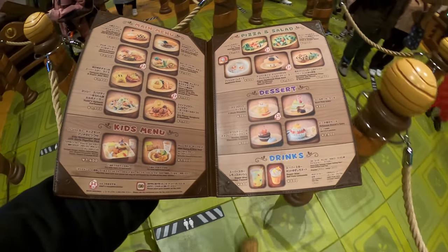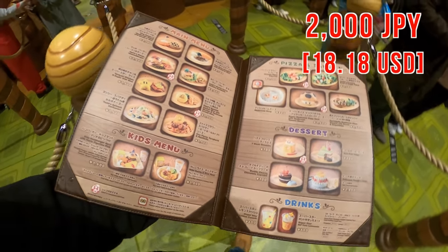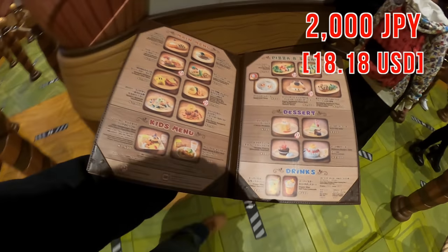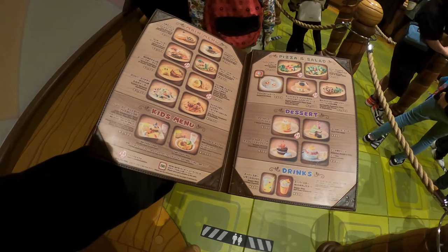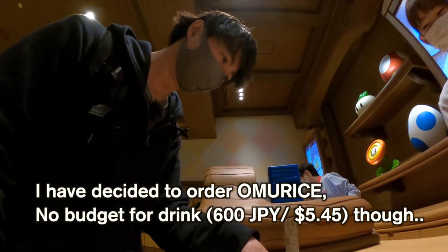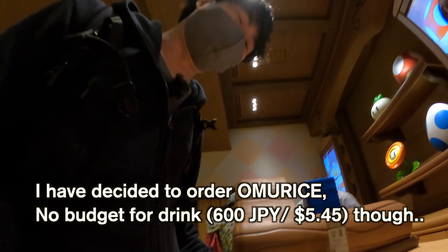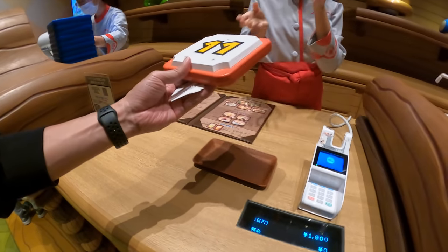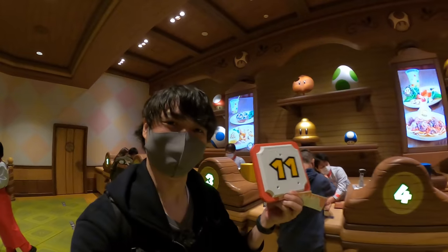This is the menu. Most of the food costs around 2,000 Japanese yen. There are kids menus too, but only kids can order them. So if you are 12 and up, you can't order the kids menu. Be careful. So I got the number 11.